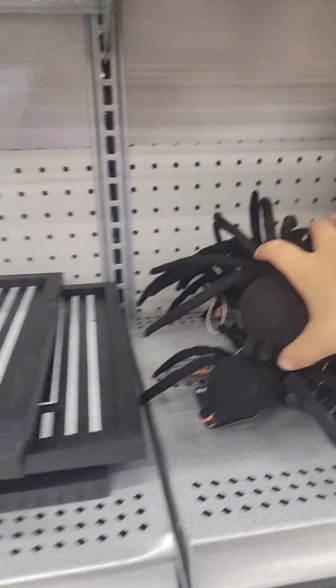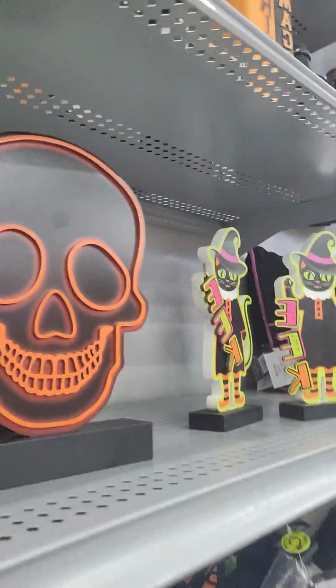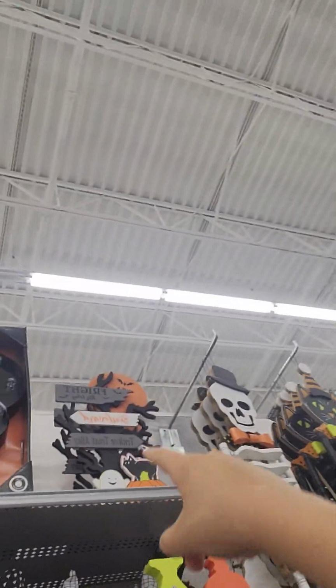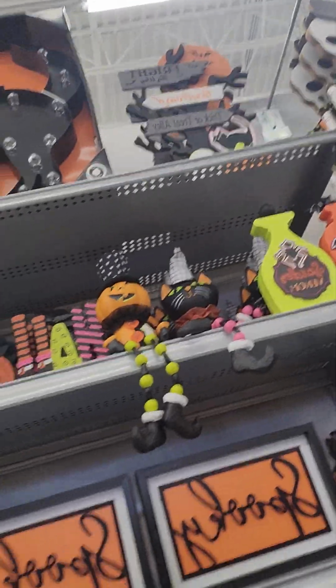It's just a bunch of hocus pocus, some fake spiders, a little cat. Alright, $7. I was like, if he's $10, I'm gonna be... Agony Okra. Oh, yep, I got it. That lights up. I like that right there. We have bottled bat wings, spider venom, little sitting cat, another sitting pumpkin, Halloween.